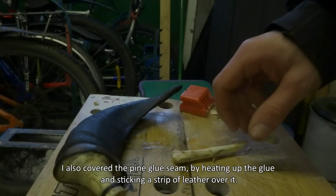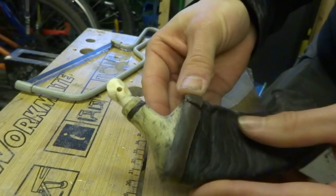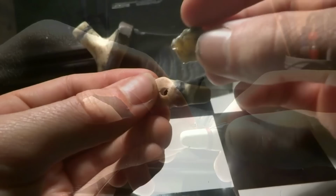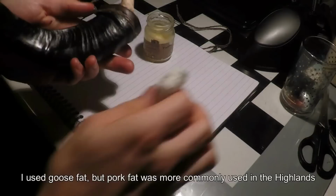Now cork might have been traded in the Highlands, but I decided to go more common man and make the stopper from a twig from an ash tree. And I made a seal for it using linen thread and beeswax. I then added a hemp cord and belt loop from an old bowstring. Then finished the whole thing with a coating of beeswax with rendered animal fat.